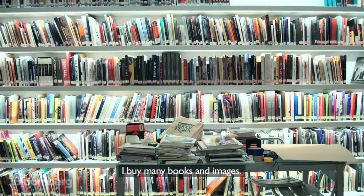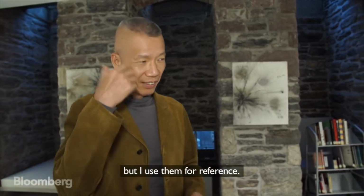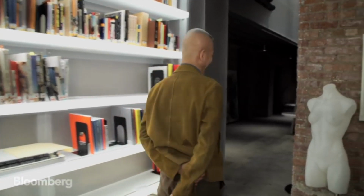I remember watching the video of the studio visit of the contemporary Chinese artist, Cai Guochang, I think his name, and he showed his very big library in the studio, and he said that he bought many books and images, but most of the time he didn't finish reading them properly, yet there is still thinking. Like his friend said, those books don't symbolize his knowledge, they only symbolize his ambition. So that is my case as well.